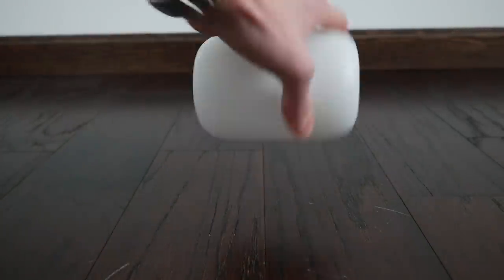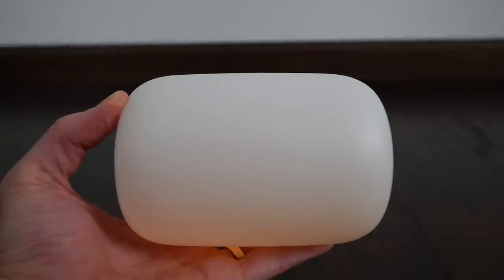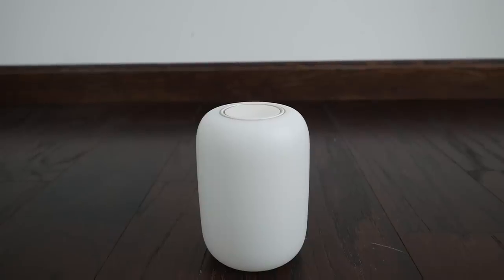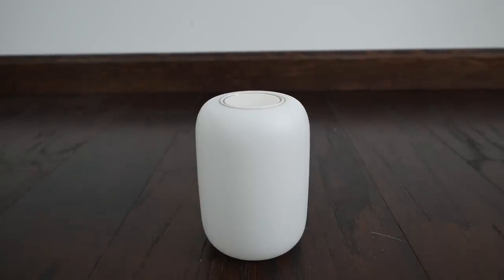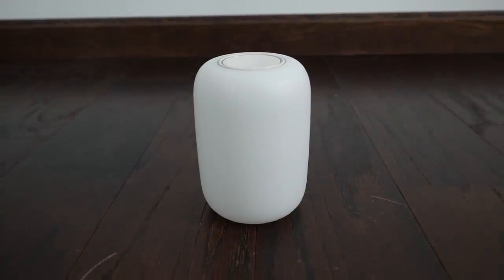The battery life on this is what I was most impressed with. So you can get several days out of a single charge if you are just using it periodically to dim. If you want a continuous light, I was able to get about 7 hours out of a single charge. It's also pretty durable. This has become one of my son's favorite things around the house.